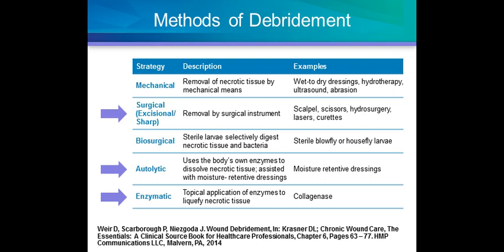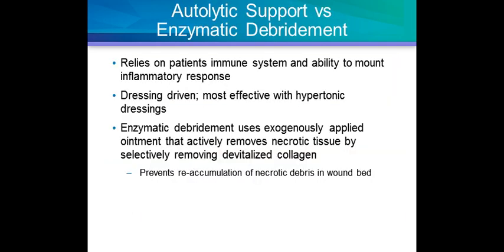And so when we look at not being dressing driven, but the fact that we can put an exogenously applied enzymatic ointment on that will selectively debride necrotic tissue, it makes sense. As was already mentioned, it can help to prevent the reaccumulation of debris in the wound bed. So when we look at use in any inpatient setting, the good thing about a drug such as collagenase is that it is easy to standardize, because there is one that we have to use in the United States. It can also help us to save costs on dressings, minimizes the use of expensive dressings, and we can use less costly secondary dressings as long as we're creating the right environment, which I'll talk about.